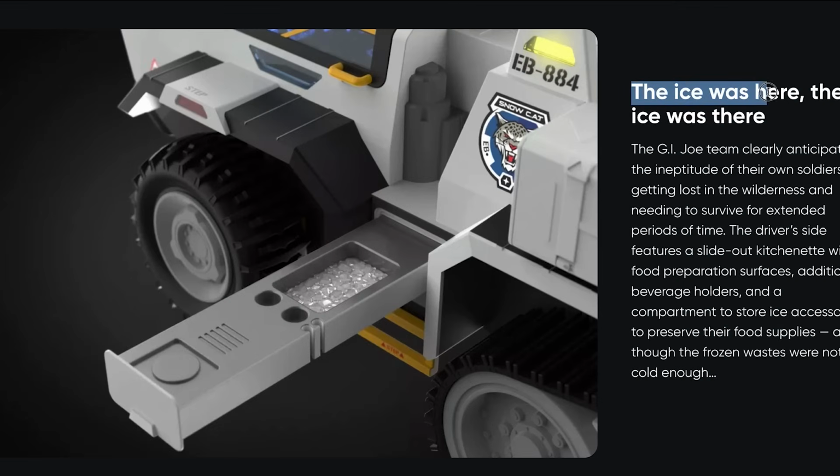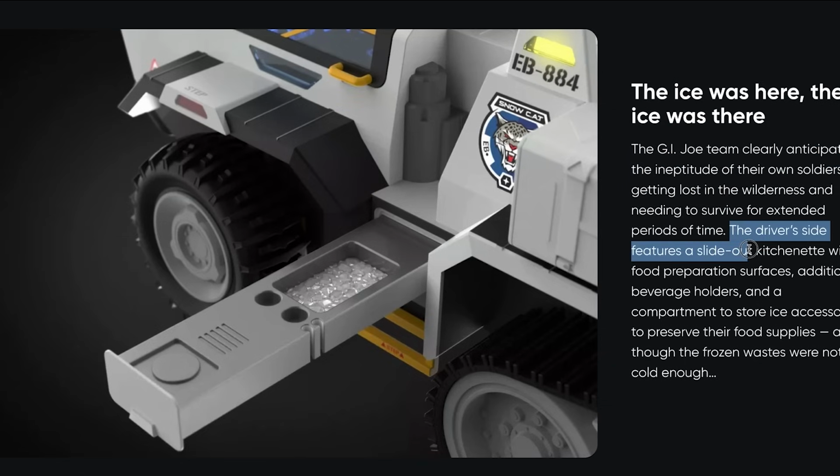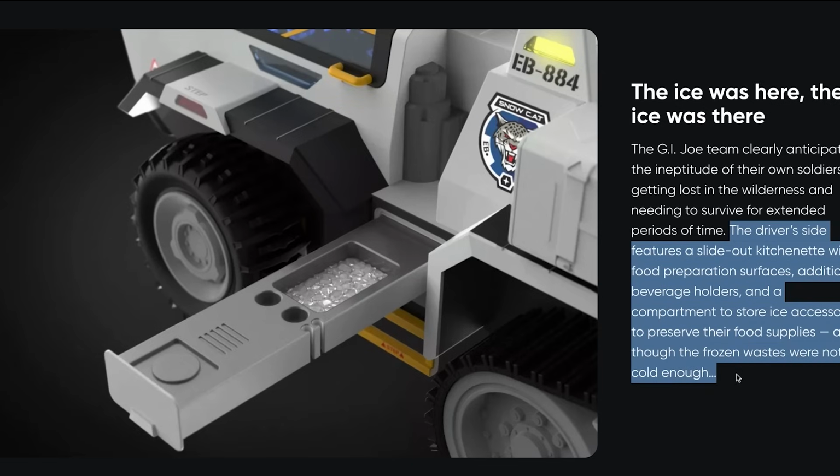The ice was here, the ice was there. The GI Joe team clearly anticipates the ineptitude of their own soldiers in getting lost in the wilderness and needing to survive for extended periods of time. The driver's side features a slide-out kitchenette with food preparation surfaces, additional beverage holders, and a compartment to store ice accessories to preserve their foods and supplies. As though the frozen wastes were not cold enough.